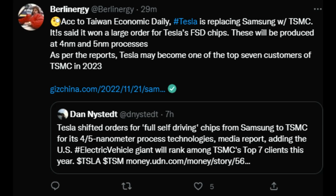Now, I have further news regarding the Taiwan Economic Daily here. When it comes to TSMC, we have reports that we could expect an FSD chip being produced in Taiwan. This should help to make it even better. It looks like Tesla will do that for 2023. Again, that could also indicate that Tesla is going to integrate that in every single car being produced, either in the US, China, or Europe, so that in future, when people are buying FSD, they have the newest chip.